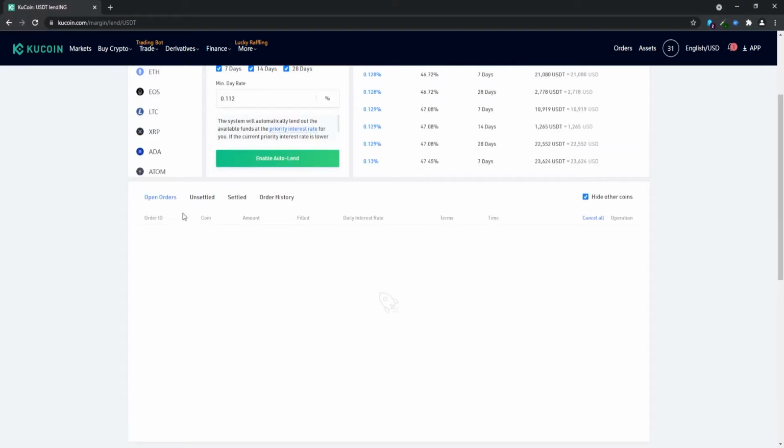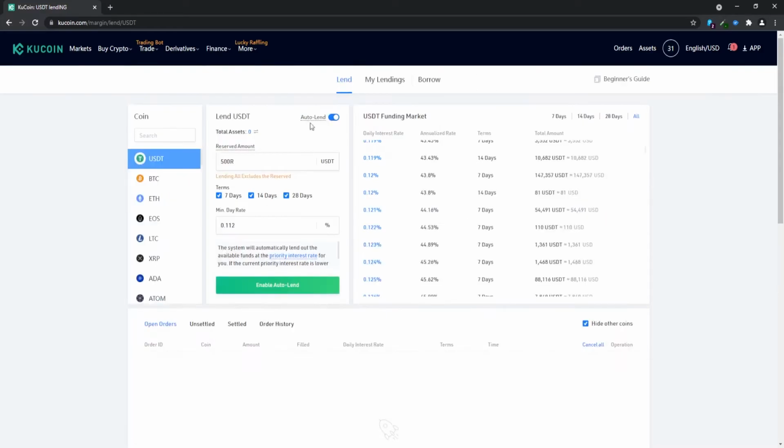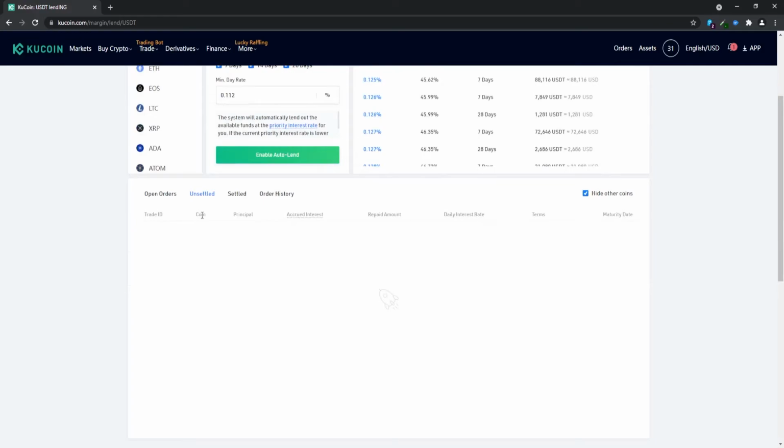On the open orders right here you can check out the order ID, the coin, the amount that you've lent out, if the order is filled or not, the daily interest rate, the terms and time, and you can also cancel all or hide other coins from the one that you have selected. On unsettled you still have the trade ID, then the coin, then the principal. You also have accrued interest, which is updated every hour and will be settled when the borrower repays. You have the repaid amount, which is the amount that was repaid and might not be the total yet, and this only of course happens on the unsettled.